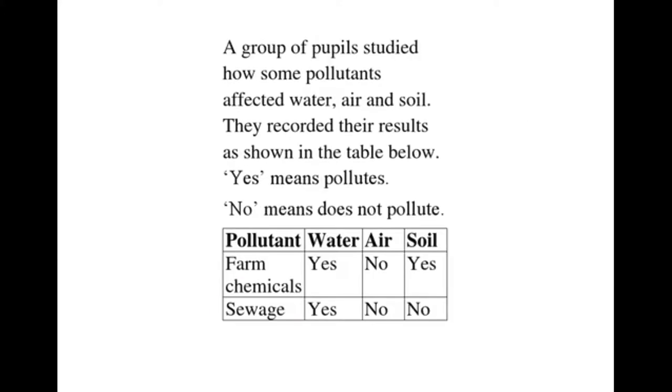A group of pupils studied how some pollutants affected water, air, and soil. They recorded their results as shown in the table below. Yes means pollute. No means does not pollute. We have the pollutant, then we have water, air, and soil. We have farm chemicals. They polluted water, no for air, yes for soil. Sewage, yes for water, no for air, no for soil.